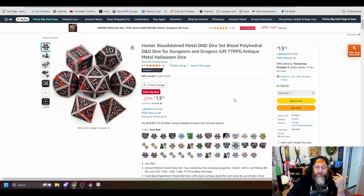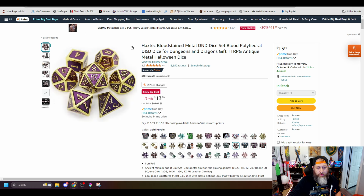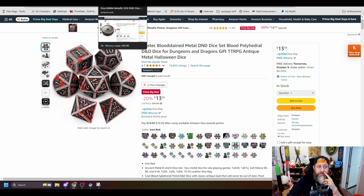That's a pretty good deal, and if you look at the reviews, 15,000 plus reviews with 4.7 stars. I don't think you're going to be disappointed here. So if you've been looking to get a set of metal dice, whether you want something like these with the dragon look on them or something more royal or regal like this, there's a ton of options. I definitely recommend you take a look because for $13, you really can't go wrong.